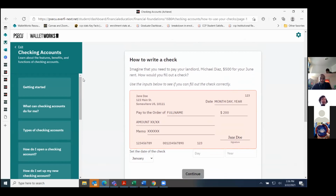My landlord asked me for my first, last, and security deposit. You're probably going to have to fill out one of these old fashioned checks. So right over here, you'll see the structure, right? Usually you'll receive, and PSECU gives you free checks. Ask when you sign up for your first account or sign up for a new checking and savings account with the institution what their policy is on checks, because some places just don't give them out for free anymore.